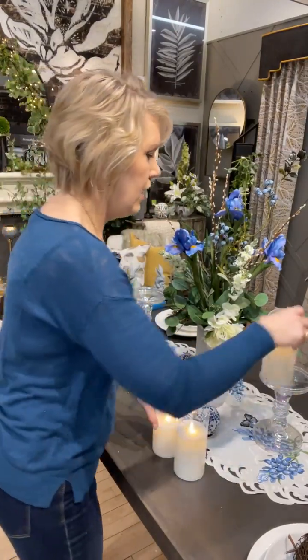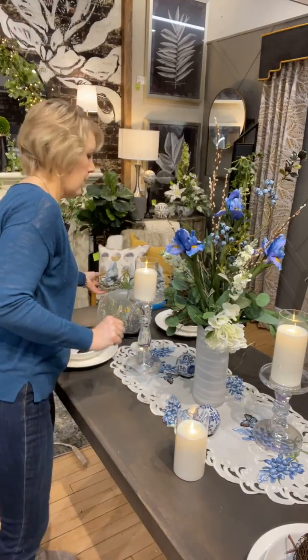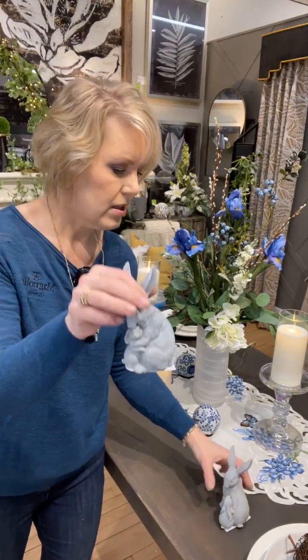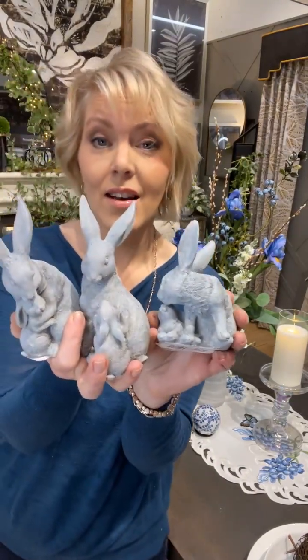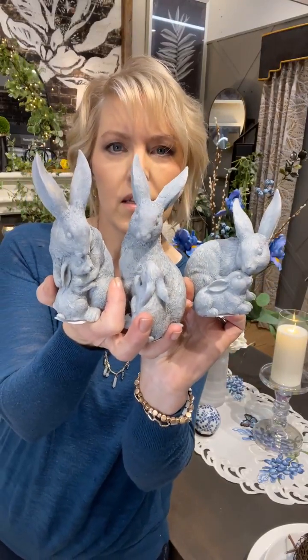We're going to use that for our candles. You can play with the staggering of the heights however you like. I'm going to use one on the table with my bunnies today. These are the bunnies we're going to use. They're the Love Bunnies. Have you seen them? They're restocked because we ran out of Love Bunnies. And if you love these, they're sold individually.